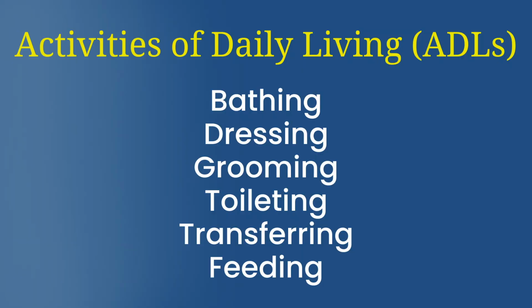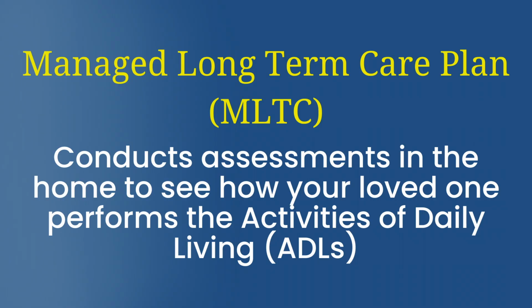Some of the things that they look at when they do an assessment, we call the activities of daily living, or ADLs. That is bathing, dressing, grooming, toileting, transferring, and feeding. Feeding is not preparing a meal, but plate to mouth, being able to actually eat. So when somebody is living at home, the MLTC, the Managed Long-Term Care Plan, will come in to determine whether they can do any of these things, all of these things, some of these things.